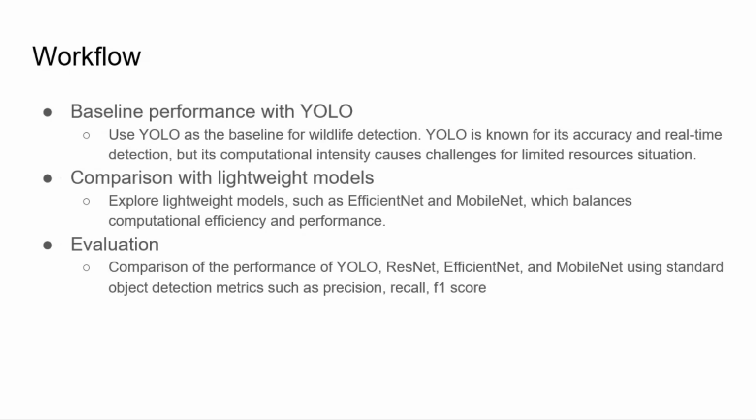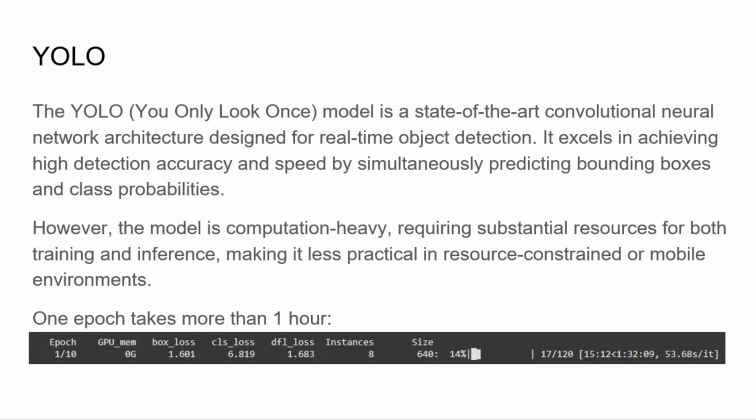First, we establish YOLO as the baseline. Next, we compare YOLO to lightweight models like EfficientNet and MobileNet, focusing on computational efficiency. And finally, we evaluate models using metrics like precision, recall, and F1 score to identify the optimal solutions.